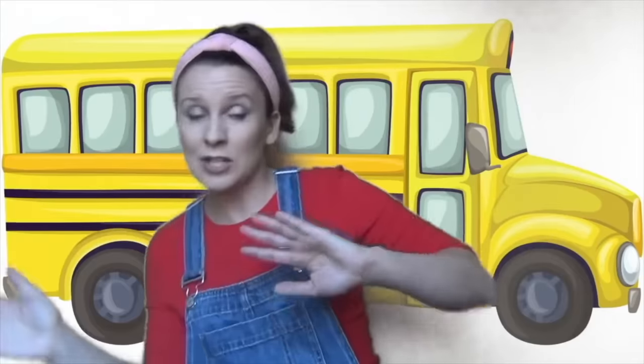Swish, swish, swish. The wipers on the bus go swish, swish, swish, all through the town. The doors on the bus go open and shut, open and shut, open and shut. The doors on the bus go open and shut, all through the town. The babies on the bus go wah, wah, wah. The babies on the bus go wah, wah, wah.